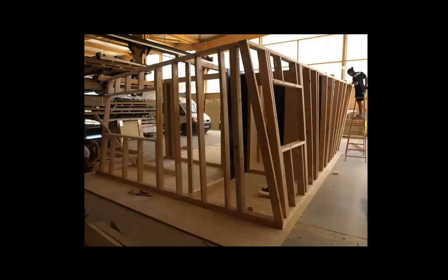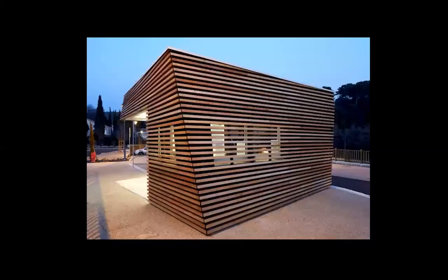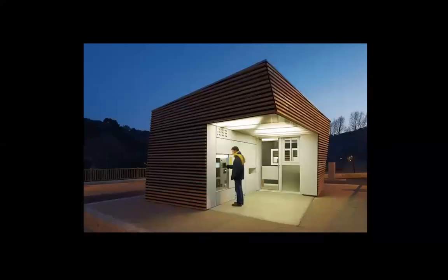Why the need for it? This is my question. Why can't we just build, let's say, like Palladio, or straight walls? Why do we need to slant them? Why do we need to twist them? Or why do so many architects today feel like doing it? There must be a reason.